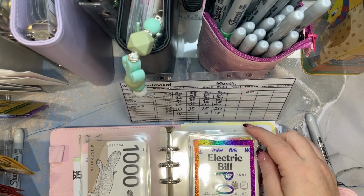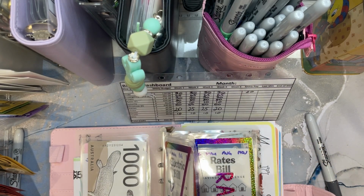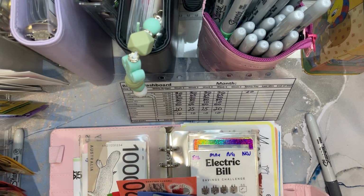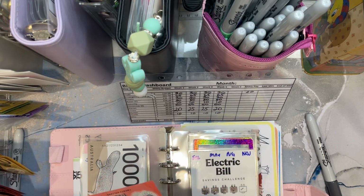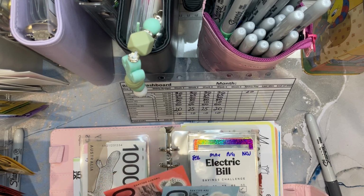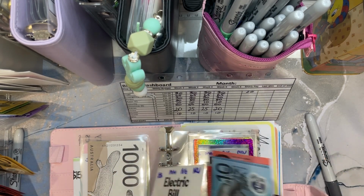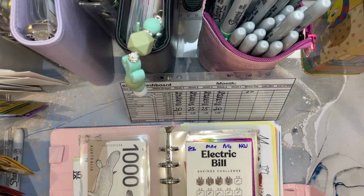Emergency fund is going to skip this week. Power is not. So that's another 30 in there. That finishes its tracker.